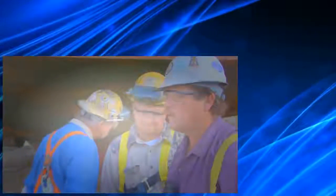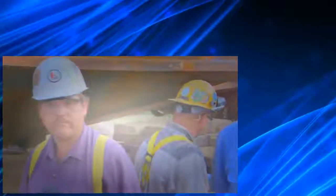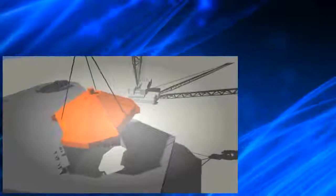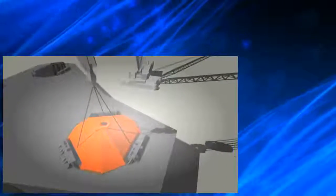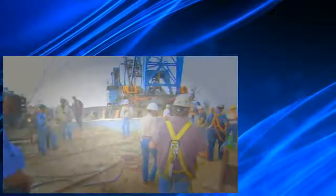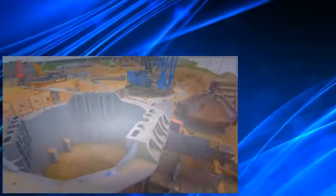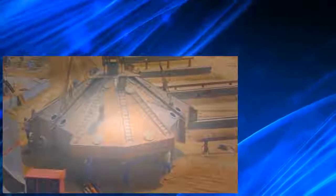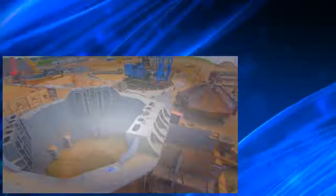Today's the big day. Tom and his crew will attempt to lift the spud can and inch it into the yoke. The yoke is a hole in the hull that functions as a sleeve for the spud can leg to pass through. The lift sounds straightforward, but in reality, it's an incredibly precise operation. Positioning a 250-ton hunk of steel with only millimeters to spare.